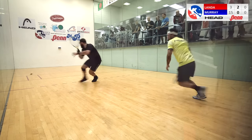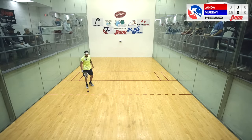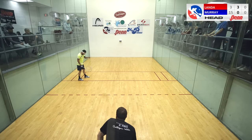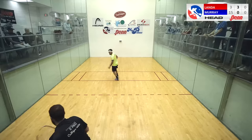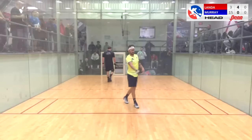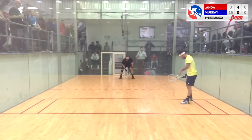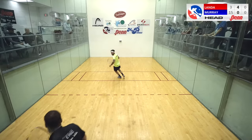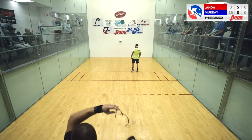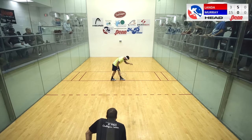This might be a little tough. No, Landa shoots it. Reverse pinch point, Landa, 3-0. Point, Landa. Zero, Landa in the lead. Not how we expected game number two to go, that's for sure.